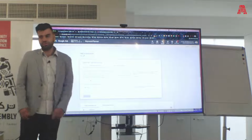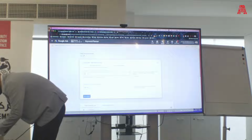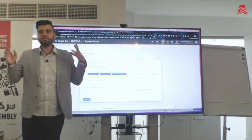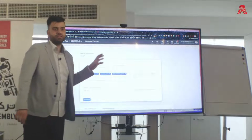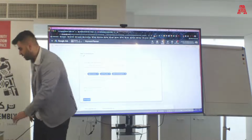Then you start typing your keywords here. So let's say we're going to talk about digital marketing. You press enter, so it adds marketing Dubai, digital marketing agency. Let's see. And then you add all your ideas. Let's say my topic is I want to optimize my RBI agency account. I put all the kinds of keywords I think users will search for. It always starts with brainstorming. Then I click get results.